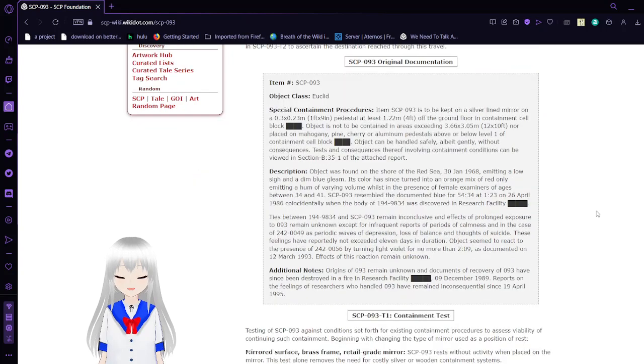The original documentation, same item number and object class. Special containment procedures: SCP-93 is kept on a silver-lined mirror or on a 0.3 by 0.23 meter, 1 foot by 9 inch pedestal, at least 1.22 meters, 4 feet off the ground, in a containment cell in Cell Block [redacted]. Object is not to be contained in areas exceeding 3.65 by 3.05 meters, 12 foot by 10 foot.